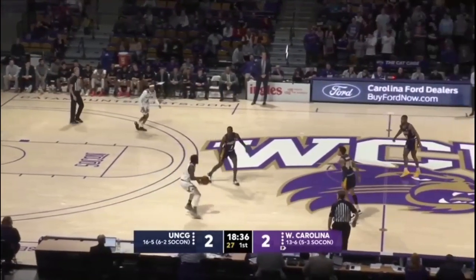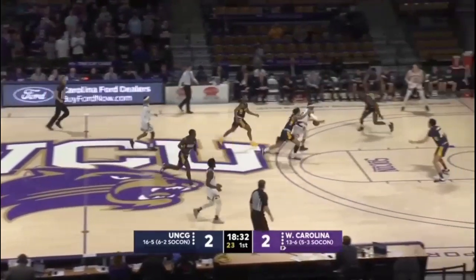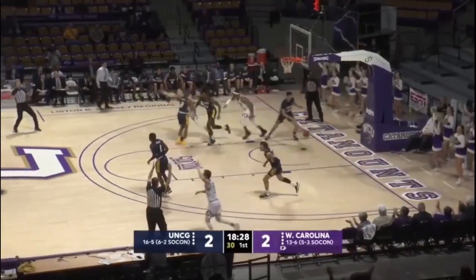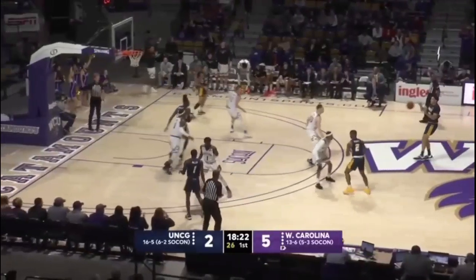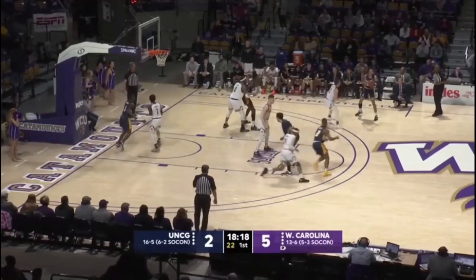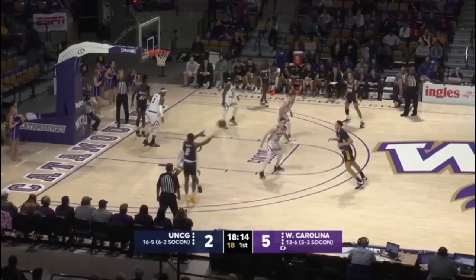And going back to Otto Steger, one stat that was eye-popping when I was looking at the numbers for this game: 59% the young man shooting from three-point range, as the Catamounts' Matt Halverson shoots out of the corner. And Matt Halverson, one of the top three-point shooters in the Southern Conference, making close to three of those per ball game on average this year. But Steger, 59% in conference play from three-point range.